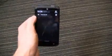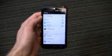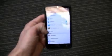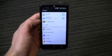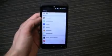This kind of gets on my nerves, the power saver that sticks up in the top in the notifications bar, but running Android 4.1 with HTC Sense 4 Plus with complementary focus issues on the camera. I'm just kidding. But you can see here, typical 4.1 look and feel with HTC Sense 4 Plus.